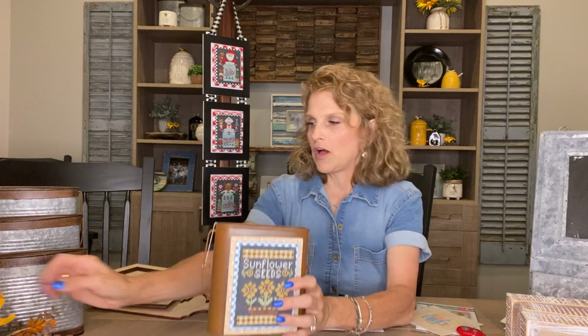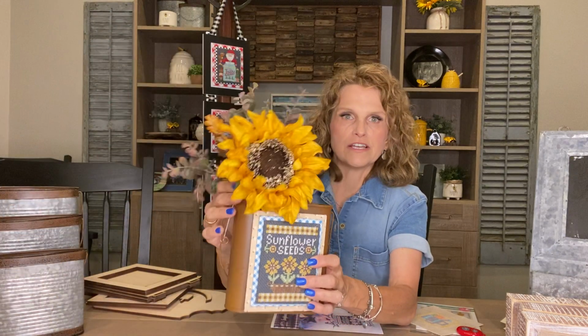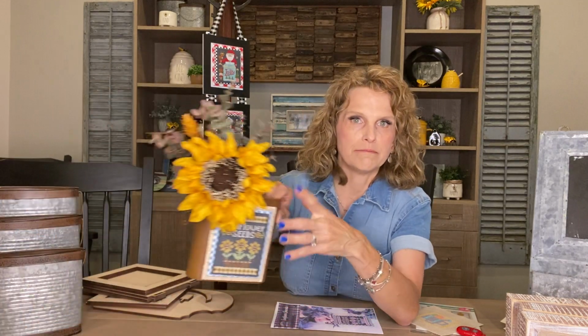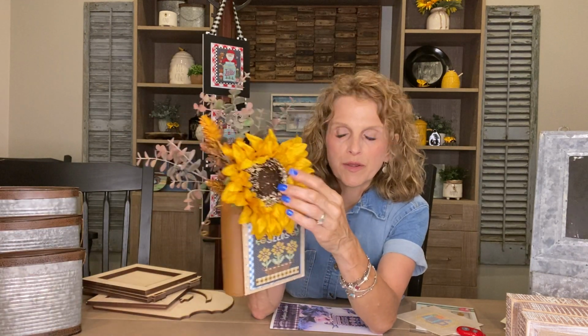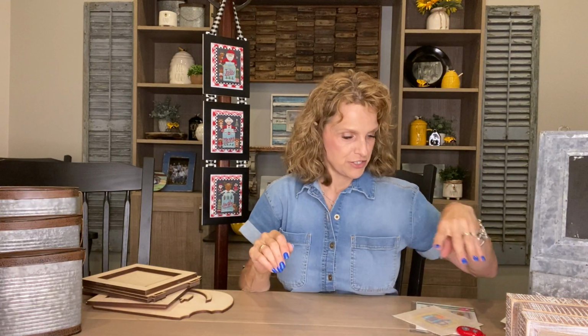So those are also going to be in the Etsy shop, and then I just put this sprig of sunflower in there, and it's kind of big, but I like them. These are really pretty ones. These are at Hobby Lobby too. They're so pretty. And I believe everything is 40% off now at Hobby Lobby, all of the things. So that was sunflower seeds tier tray tidbits.